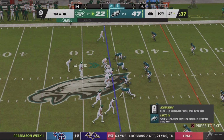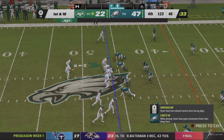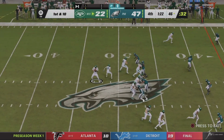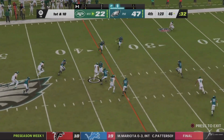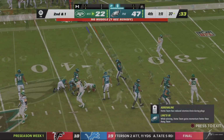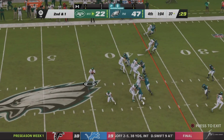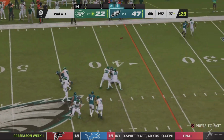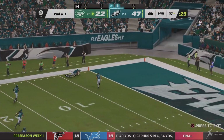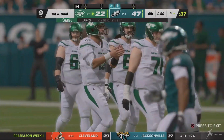And he's able to take it across midfield before going out of bounds. 1st and 10 here for Flacco. Over the middle, caught by Mims. And they'll wind up getting this to the 37. Gain of 9. Now they got to get to the line quickly. And this is caught inside the 5. It's a gain of 35.